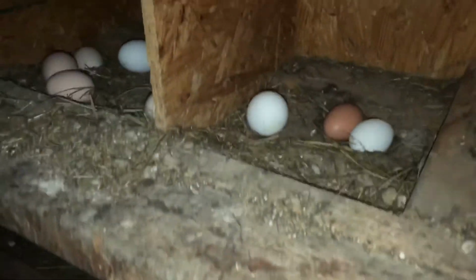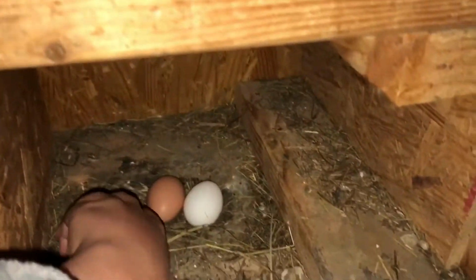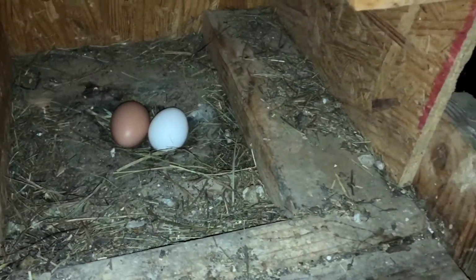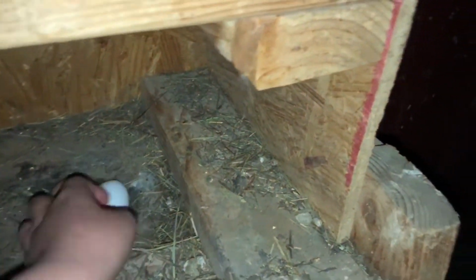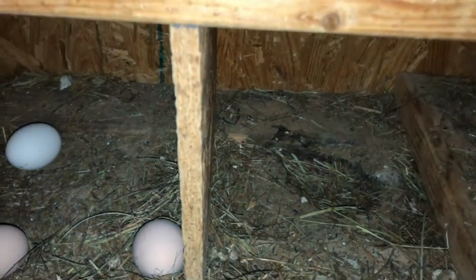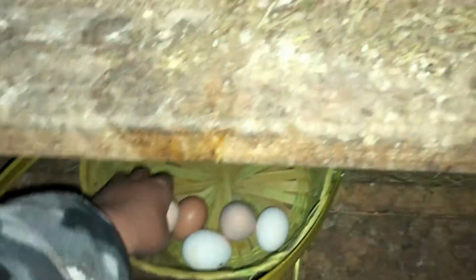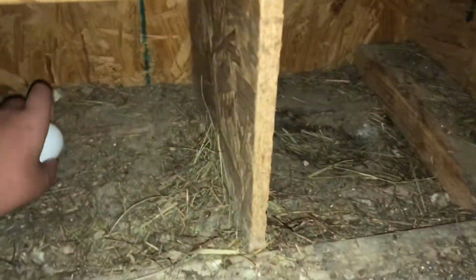Looks like there's a decent amount of eggs, even though I expected like no eggs. I'm a little sick again. This weather doesn't help very much. See, the hay has been blown completely away from the nests. Get it cleaned up and the nests restocked soon, because these eggs are going to start getting dirty because the wind just blows all this away. We usually don't get the wind coming from the west, but it is.